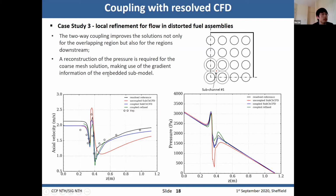The results of the coupled simulation are presented here in two of these figures using the blue and green solid lines. The red line represents the uncoupled simulation using the baseline subchannel CFD, and the black line is the reference result produced by a resolved CFD covering the entire domain. As you can see, the improvement by using the coupling is significant. Without the coupling, the baseline subchannel CFD cannot predict the flow well across the blockage and the regions downstream.